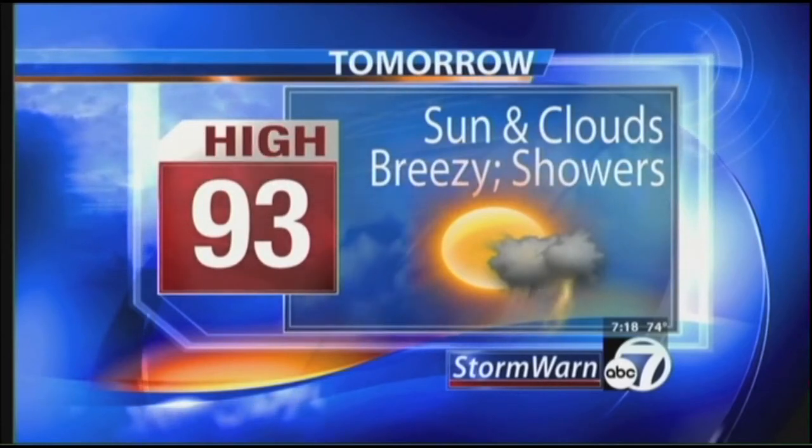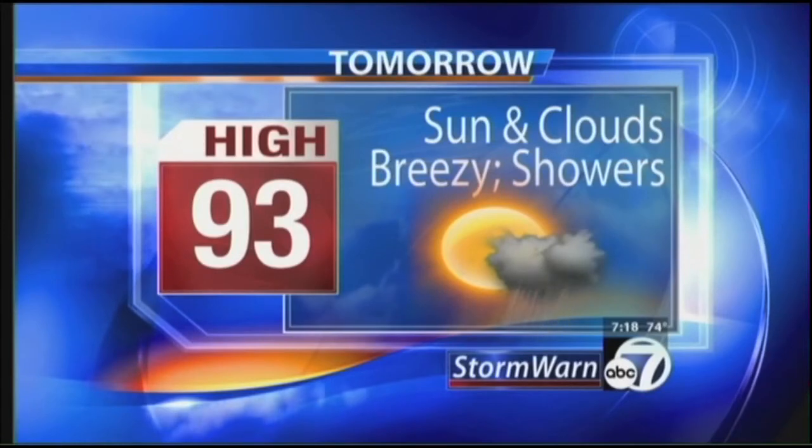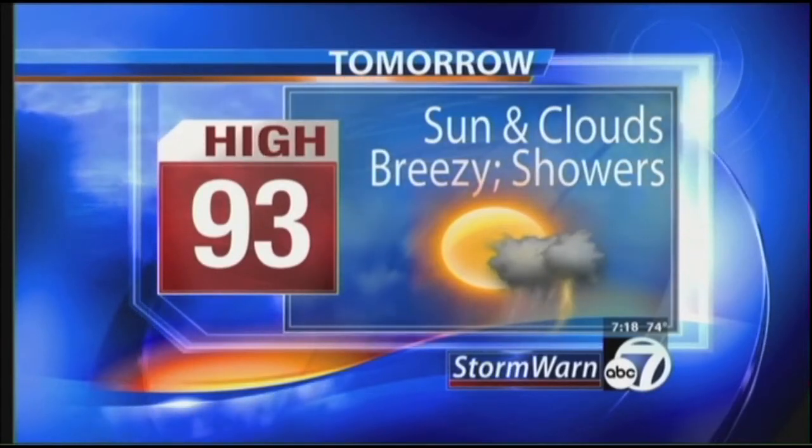It's going to be a breezy day with Irene passing about 300 miles off to our east out there in the Atlantic. Some scattered showers, 1 or 2 thunderstorms, your high temperature at 93 degrees. And then it gets a little bit muggy heading on into the weekend. Friday's also a breezy day, 92.